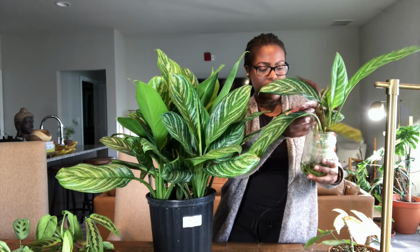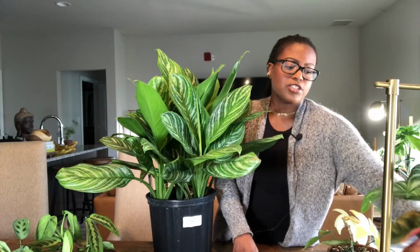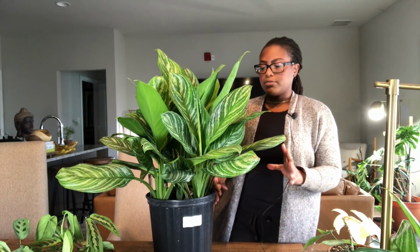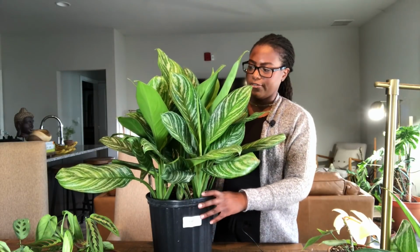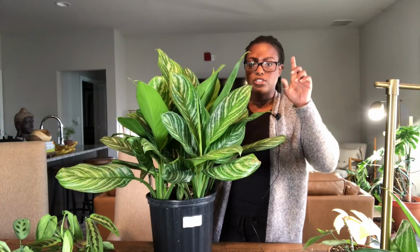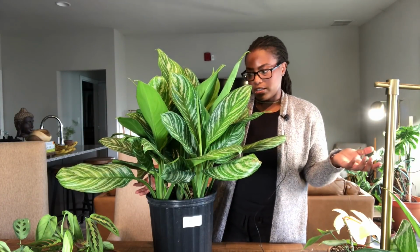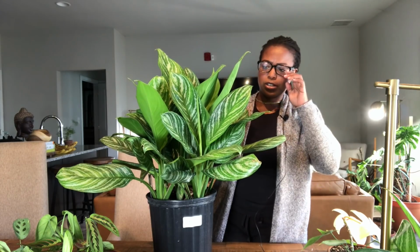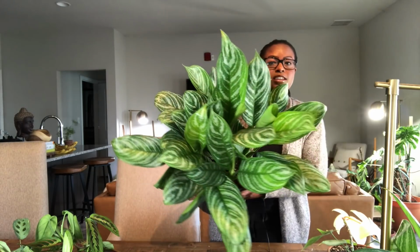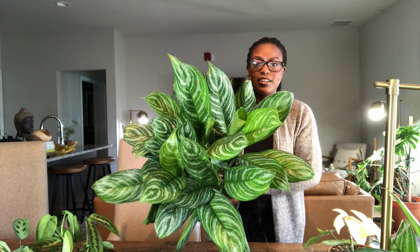I also have the chocolate aglaonema in here, and I did find another chocolate aglaonema, so I will be combining those as well. And I'm just so excited to be able to find this in person, because like I said, when I saw this the first time, it was just a one stem cutting, and that cost me about $20 or $30. And so finding this one, this absolute beauty, I just needed it.